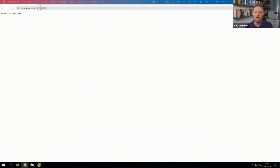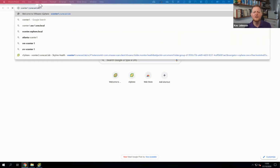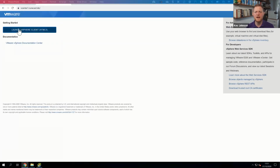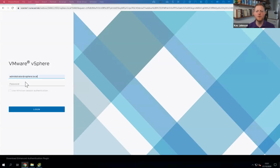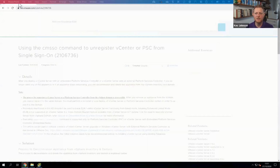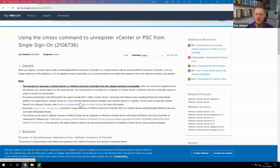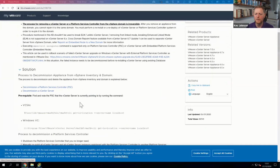So just while we're having a look at this, one of the things it does highlight is this KB 2106376, I think it is. This is the KB that details how you go about decommissioning the external platform services controller once we're done. But we'll come back to that in a moment. So now we just need to log in as administrator at vSphere.local into our appliance. Yeah, there we go. So I'll talk more about the decommission process in a couple of moments once we get through all the end of this.